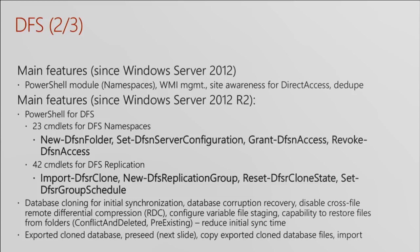It's been updated in 2012 R2 and updated a tiny bit in 2016. PowerShell for DFS was put in 2012 R2, so that's going to be used a lot. Currently 20, I think it's more than 23 now, for namespaces and 40 odd for replication. As I said, build things in the GUI. Once you've built it, go and work out how you can build exactly the same thing in a PowerShell command.